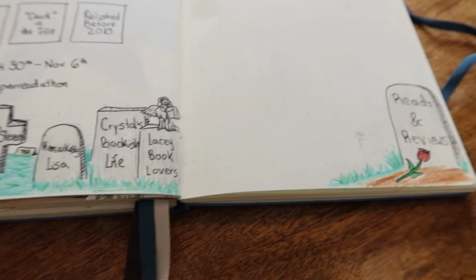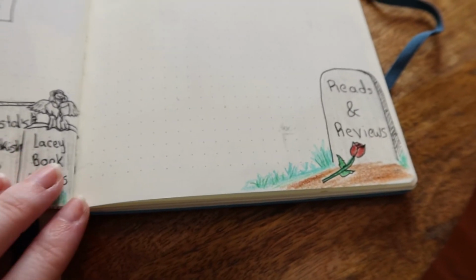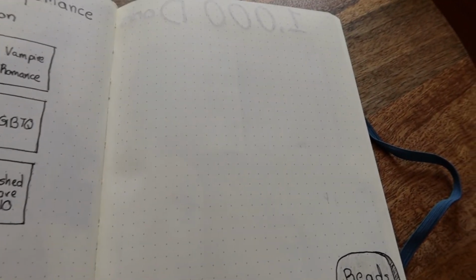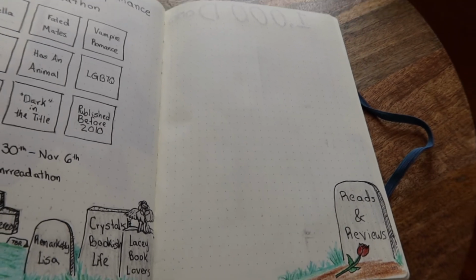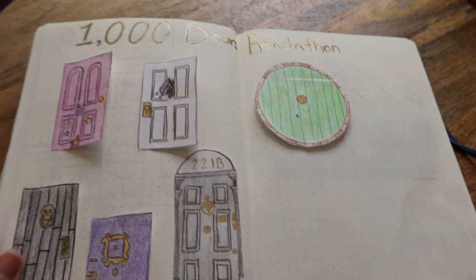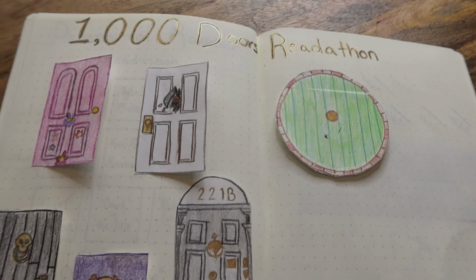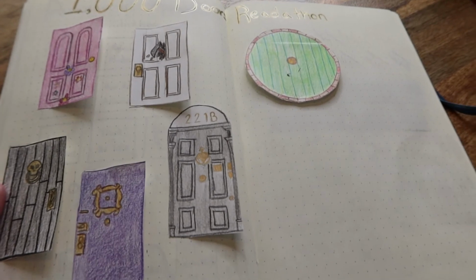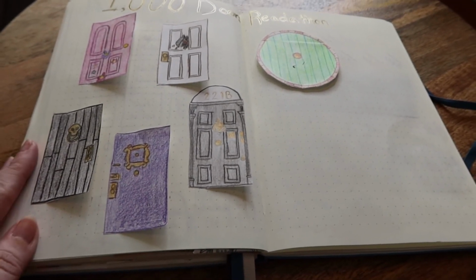It was too good. And then this next page that's pretty blank, I'm going to record all the things I read and give mini reviews of them in my journal. And I'm also participating in the 1,000 Doors readathon here. And I did this spread late last night, so I think I still need to add some things to it.